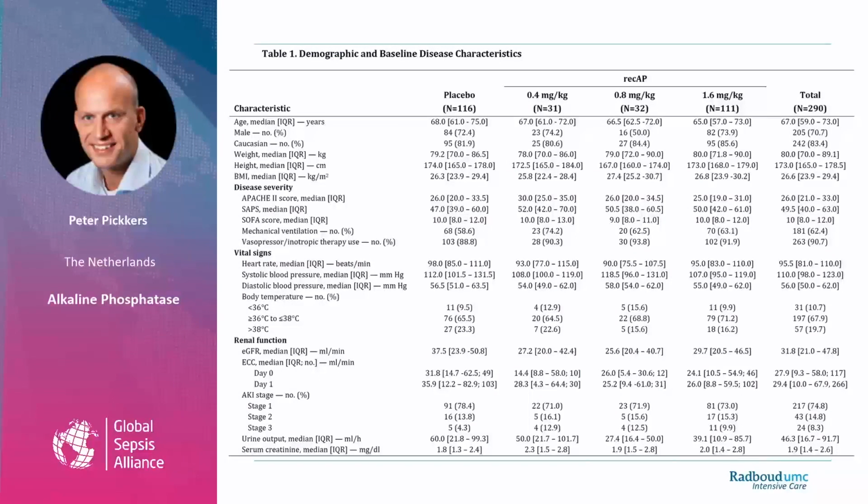Well, of course, it was a randomized and blinded trial, so it turned out that the groups were very comparable, as you can see in this table 1. And you have to believe me that they were very similar, actually, except for a few important things. It turned out that the renal function in those patients that received placebo was a little bit better compared to the alkaline phosphatase treated group. These are small differences, but we think later on that this might be of importance, and that's why I am highlighting it here.